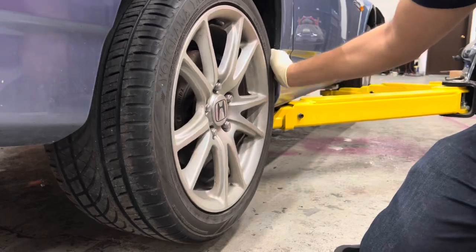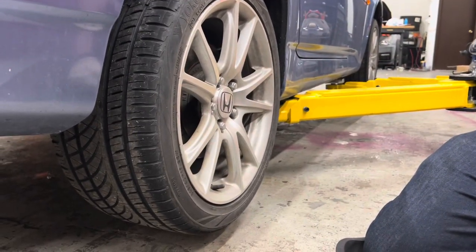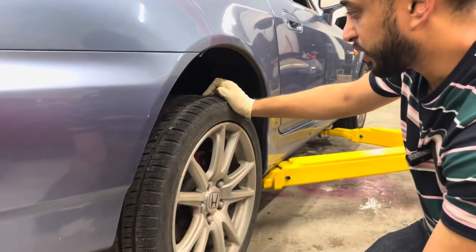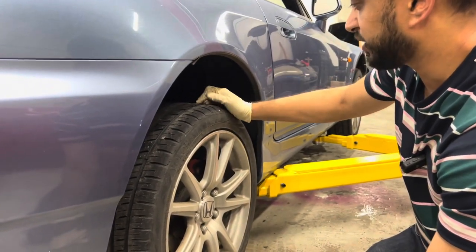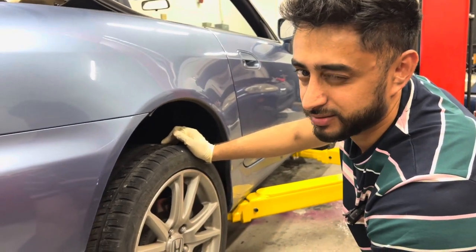Let's see. I don't know, what do you think, Howard? Are these summer tires? They're definitely round. They definitely have tread on them. Either way, because they're dry rotted and they're all seasons, I probably would have been spinning out a lot. Well, I don't spin out, I drift out.